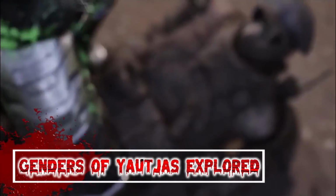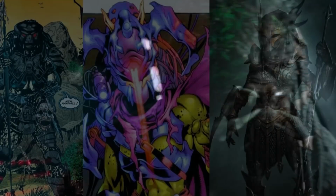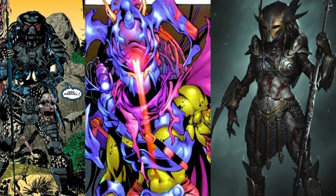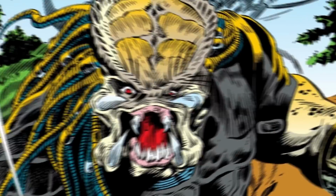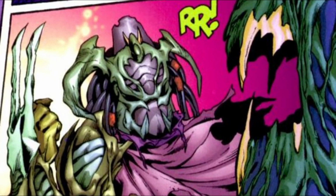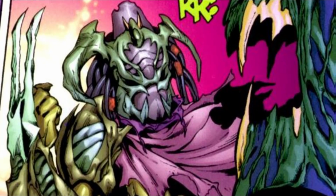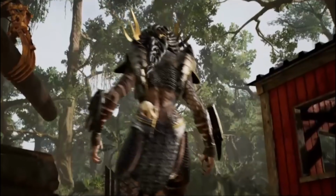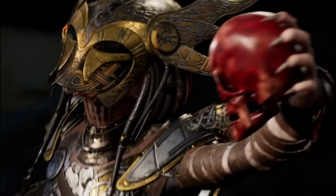Genders of Yautjas explored. Most Yautjas that we've witnessed in movies, games, and comics have been male. However, there are female Yautjas, including Big Mama, Sister Midnight, and Valkyrie amongst others. While Big Mama doesn't have any pronounced female attributes, Sister Midnight from the 2000 Dark Horse comic named Witchblade/Alien/Darkness/Predator Mindhunter, or the Valkyrie Predator from Predator Hunting Grounds, both have visible feminine traits, such as breasts and even dreadlocks that end in a ponytail.